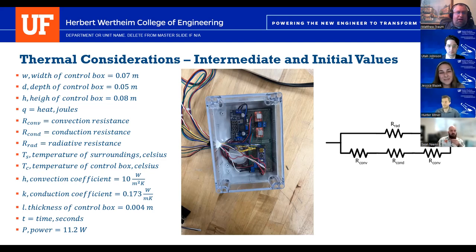Gotcha. Okay. So that was a different question. But back to heat transfer. So you guys have got this circuit here.